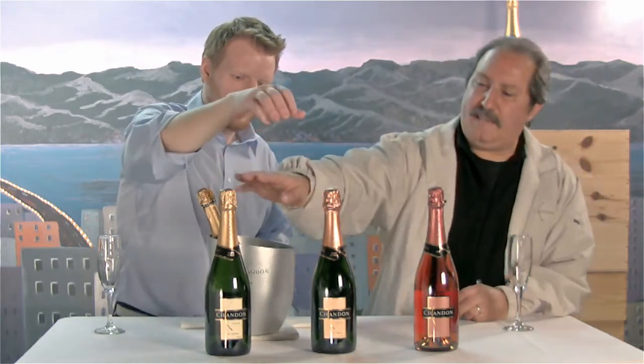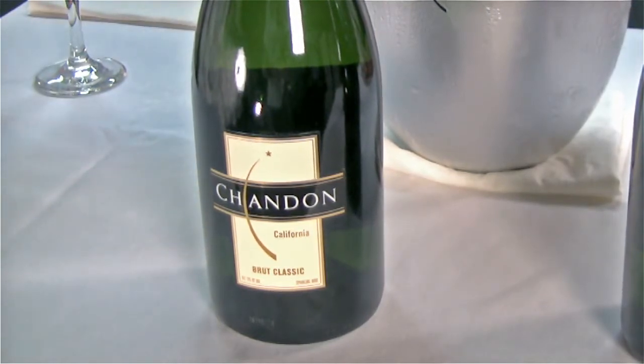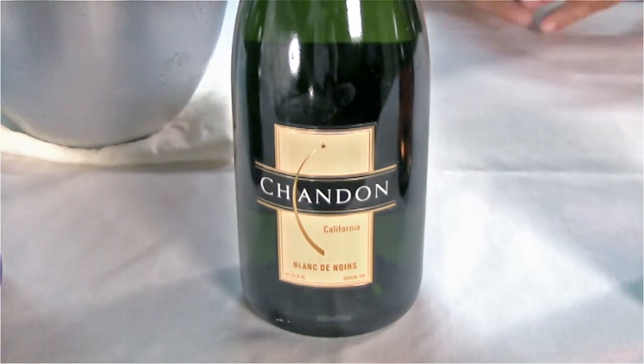Okay, so tell us what we have. A Brut. It's a Brut Classic. Blanc de Noir, and this is the Chandon Rosé. The Brut Classic is led by Chardonnay in the blend, and then Pinot Noir and Pinot Meunier, which are the 3 traditional French varieties you find in Champagne. Being Chardonnay, fruit forward is like apple, pear, citrus, extremely creamy palate, nice bright acidity, but at the same time a soft finish. The Blanc de Noir, however, Blanc, white, de Noir, black, so it's white from black, the black being the black grapes of Pinot Noir and Pinot Meunier.